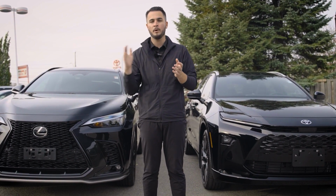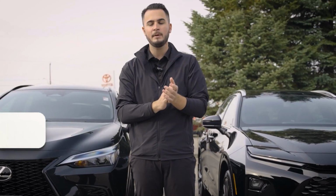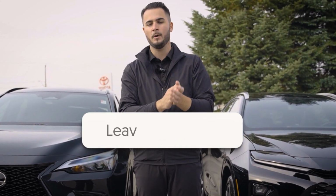And I want to know, which way would you guys want to go? Would you go Lexus or would you go Toyota? Let me know down below in the comments. I'm interested to see what you guys think.